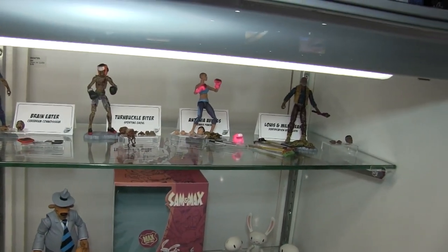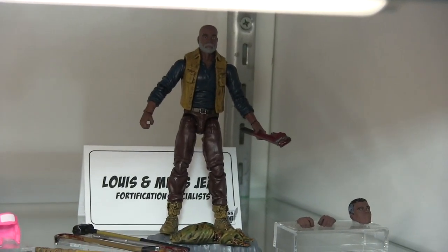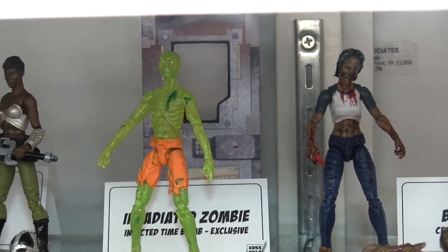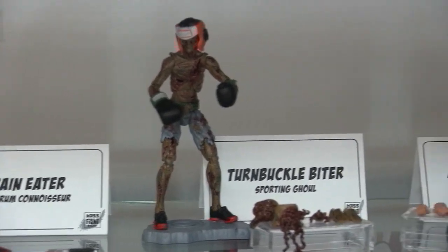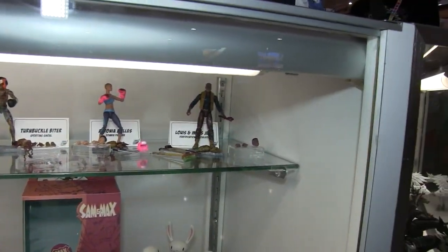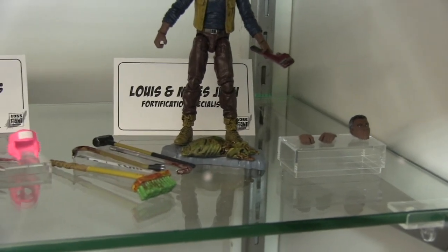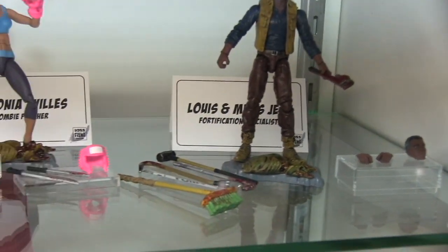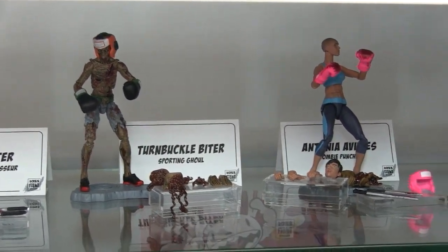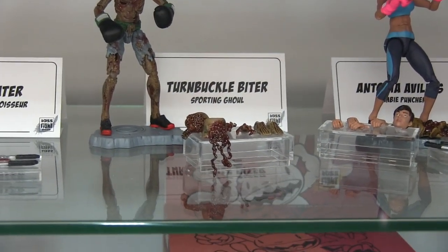Coming up, we're going to have our new Series Z, our twist on the zombie apocalypse series. We'll be starting to kick off with the irradiated undead over here with the special one-off containment unit packaging. And then from there, our line will kind of go into the more well-known Vitruvian HACKS style of the card. You can see we're trying to play with the zombie concept a little bit, where characters have bludgeons and are kind of making makeshift weapons and stuff to fight zombies. We have Antonio Aviles, the boxer Turnbuckle Biter, who's a boxing zombie, and the Brain Eater, who's a pretty traditional zombie, and Louis and Miles Jean, the fortification specialists.